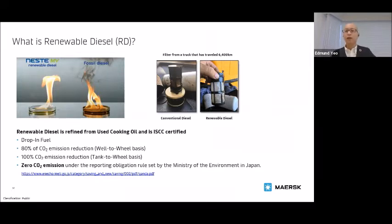In addition, we can also achieve a very high 80% reduction in carbon emissions on a well-to-wheel basis and 100% reduction on a tank-to-wheel basis. And of course, the option to also report as zero carbon emissions in Japan. There are no other solutions in Japan which can offer the same level of carbon emission reduction at the same cost level.